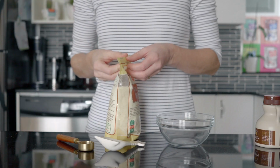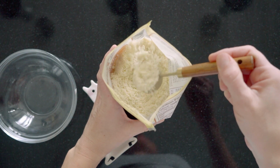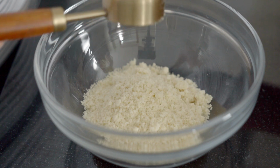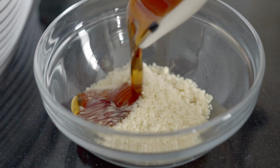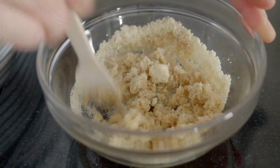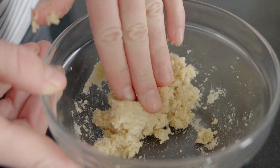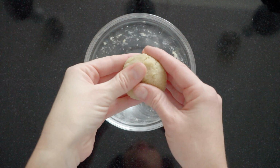Next up, for the cookie monsters amongst us, incapable of eating just one cookie, hello my friend, I've got a single serve cookie that is super easy to make. All you need are 4 tablespoons of almond flour and about 1 tablespoon of maple syrup. The exact amount will depend on the almond flour grind. You might have to add a little bit more almond flour or a little bit more maple syrup. This is the consistency you're looking for.